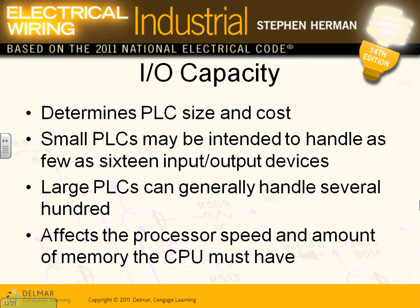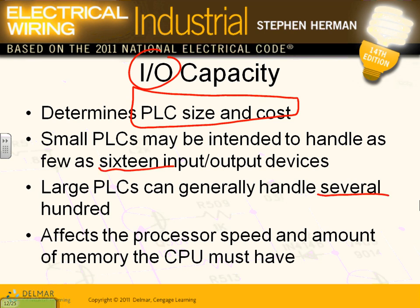Okay, capacity, guys. The inputs and outputs always determine the size and the cost of the PLCs. You know, how many inputs, how many outputs you want, depending on how many processes you want to control and how many signals you want to control this process. So big deal. You can go from 16 inputs into hundreds of input-output devices or modules. And again, the more, like everything else, and I'm not a computer engineer, the more inputs and outputs you bring, what happens to the processor?